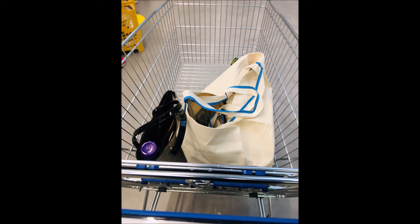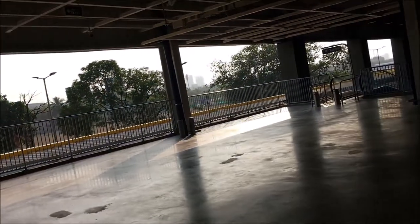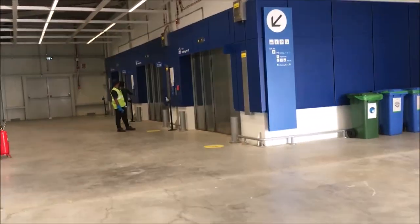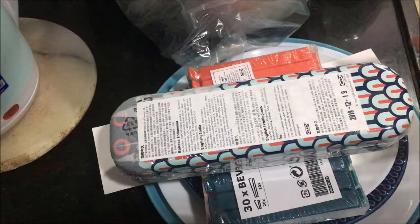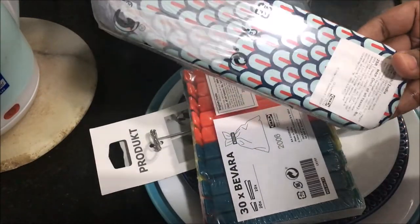My overall experience of shopping at IKEA was super nice, and the staff was super friendly and helpful at all points. I will definitely visit IKEA again, and hopefully once the vaccine is out, because it's a little bit hectic to go around the store for 4 to 5 hours with the mask on.